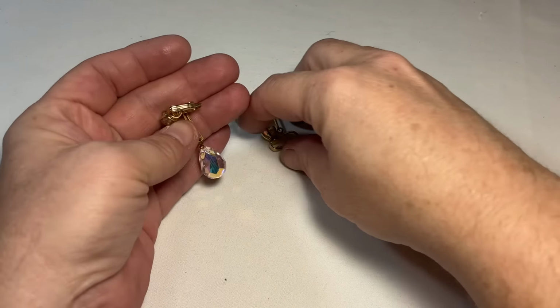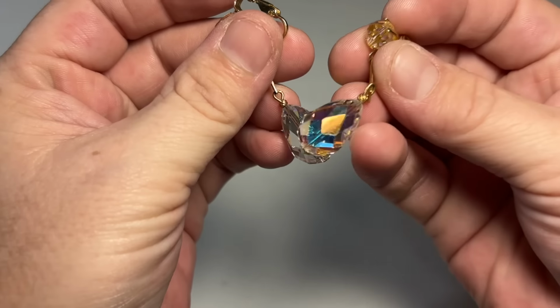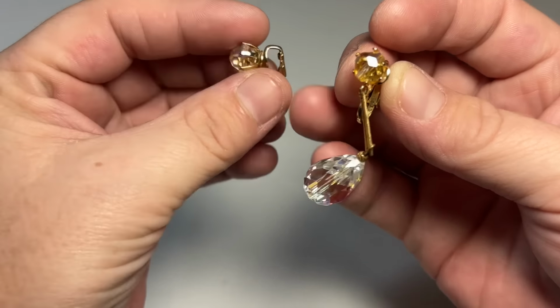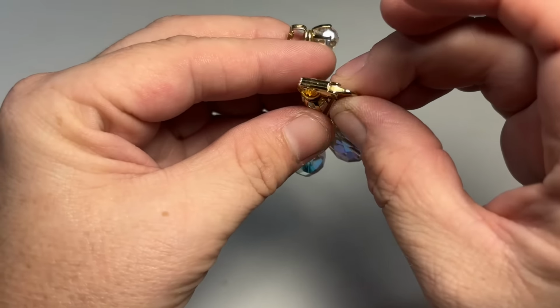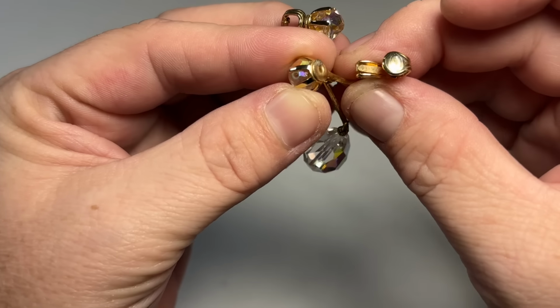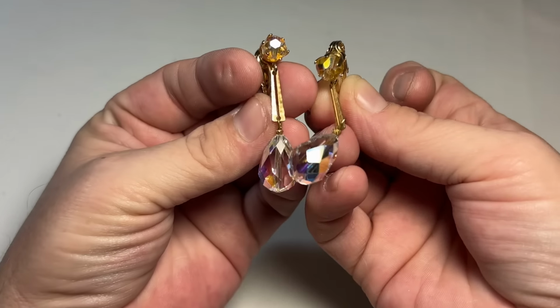These are beauts. Beautiful faceted crystals. Loving it. Beautiful, beautiful set. Great shape too.